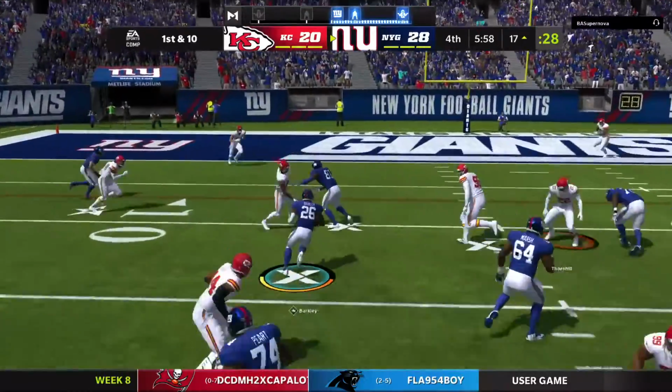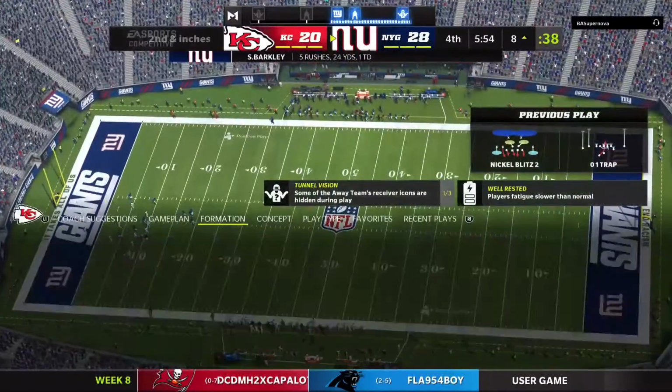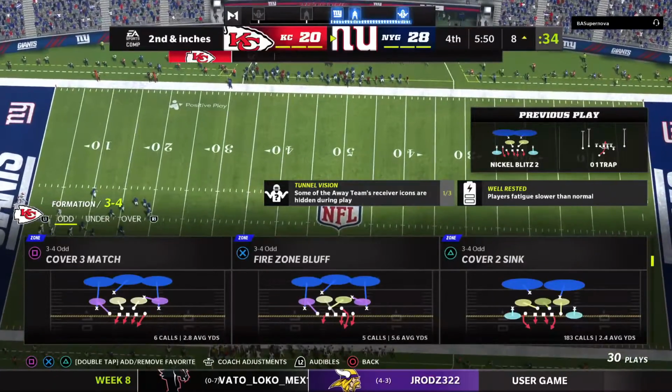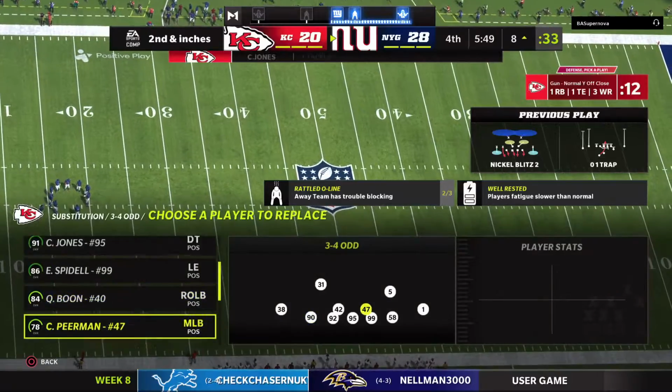A first down carry for Barkley. And he's able to work it here to the 8-yard line. That one good for 10 yards. And that'll bring up a second and just about a few inches here. It's second and inches.